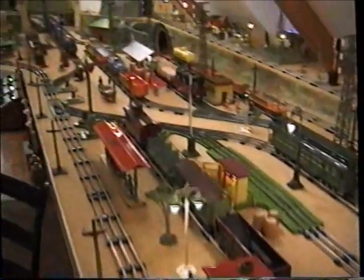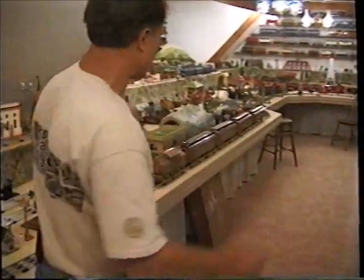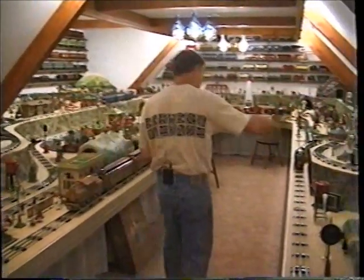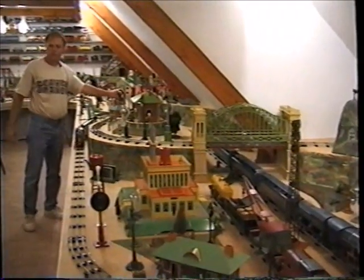I love these bridges you make too. Oh, this? Yeah. See, the layout used to come up and go through these bridges and circle right around and back down. And then when I added on, I just made the whole thing two levels. Instead of coming around here, I just turned that way. And that way I was able to use this American Flyer bridge.